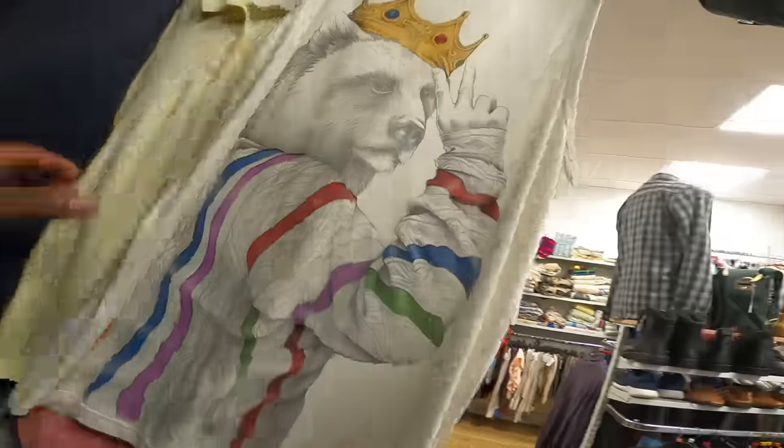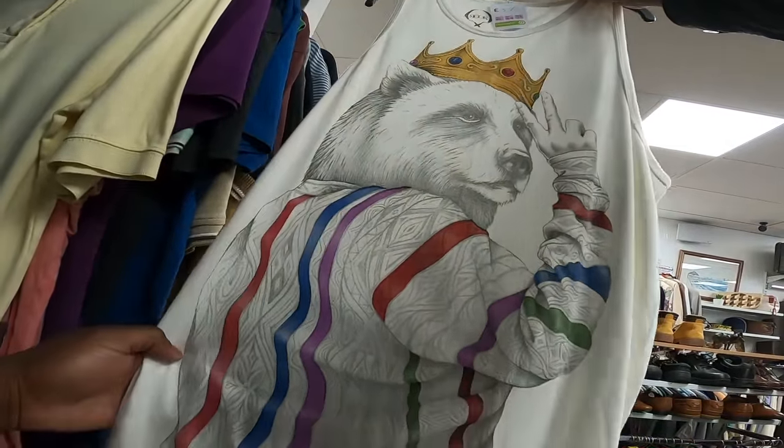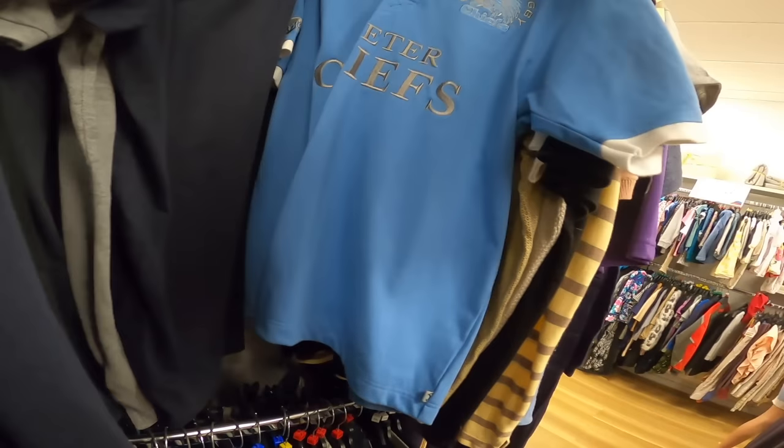That's different, isn't it? Look at that. A badger giving it big licks. Looks like a Biggie badger. Looks like he's wearing a Coogi jumper. Random, isn't it? Well, I think this could be pretty good.